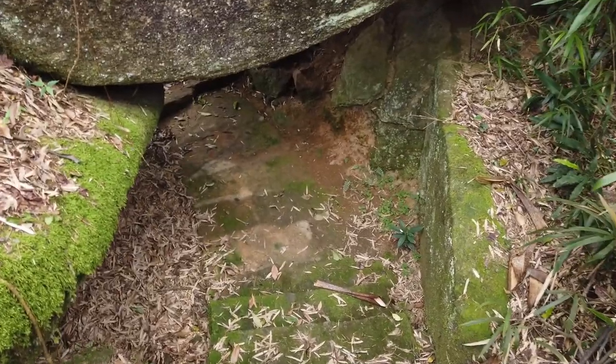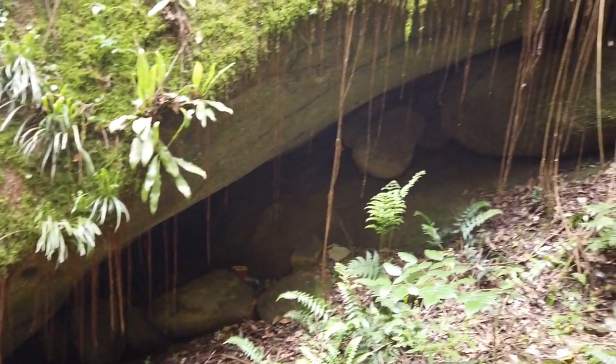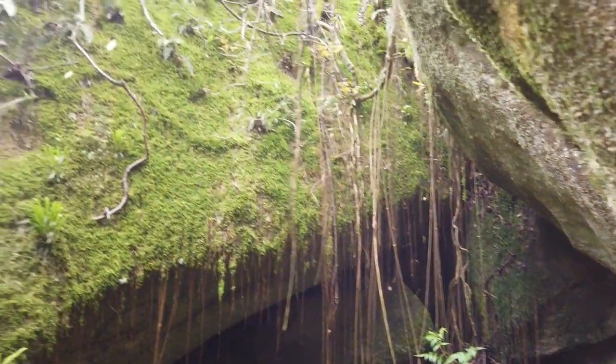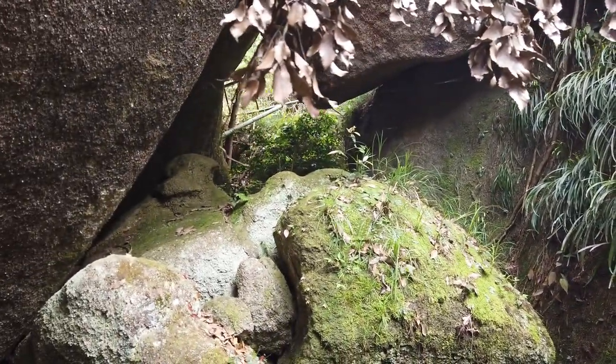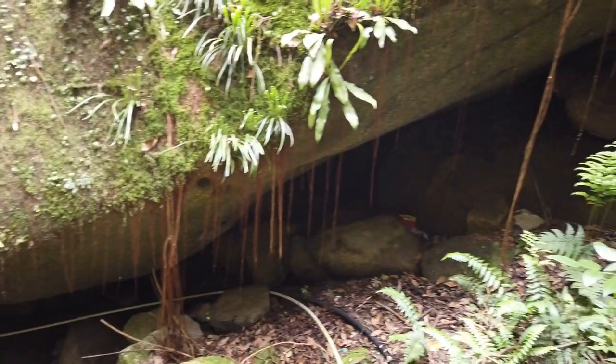Back into the cave. Just coming back through here after visiting the garden, and I noticed these vines sort of hanging down. Just beautiful and so cool in here. I bet on hot summer days people just come down here to hang out. I definitely would. Beautiful.